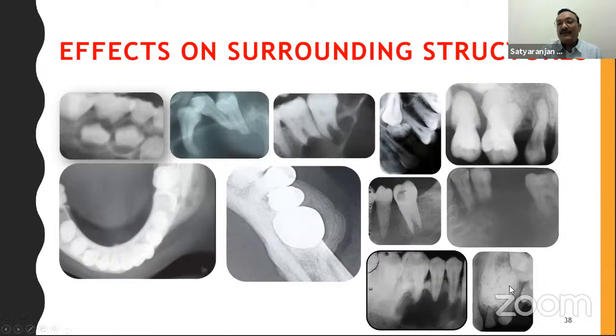Similarly, you can see odontomes which appear as disorganized radiopaque masses. Often they cause difficulties in eruption. Again, they can be similar to smaller tooth-like structures like compound odontome, or complex odontome seen in the posterior teeth region, where they may be disorganized masses not resembling teeth. So the idea is that structures other than the teeth are also affected.